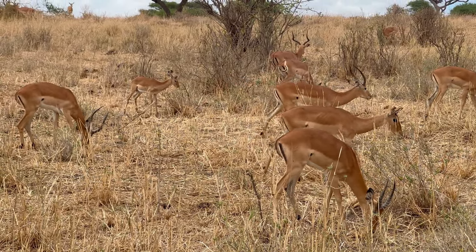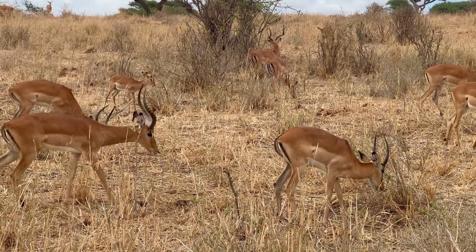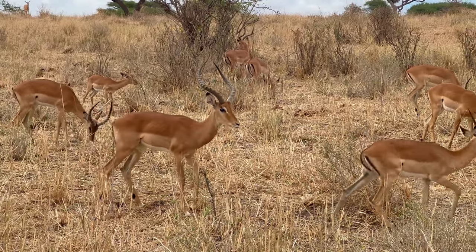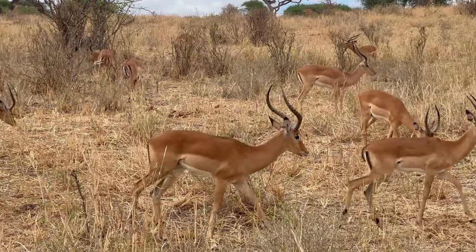When we were kids, my dad had a 1961 Chevy Impala. Now I know where the name came from. These are just beautiful creatures.